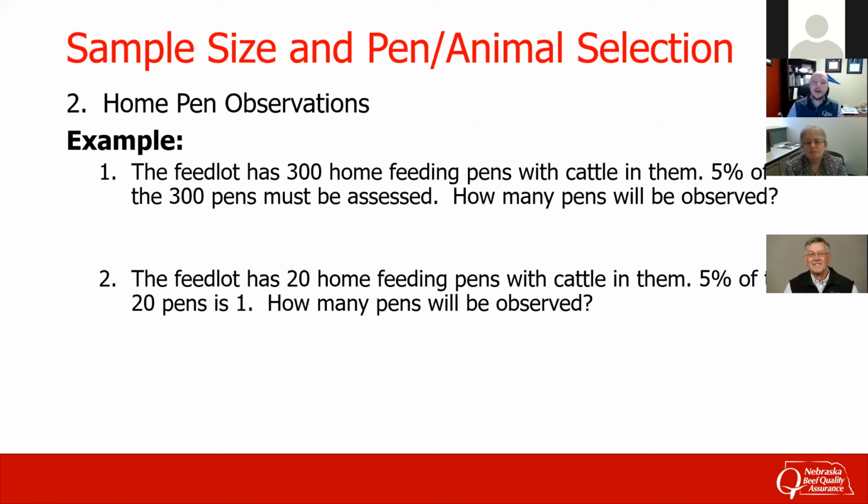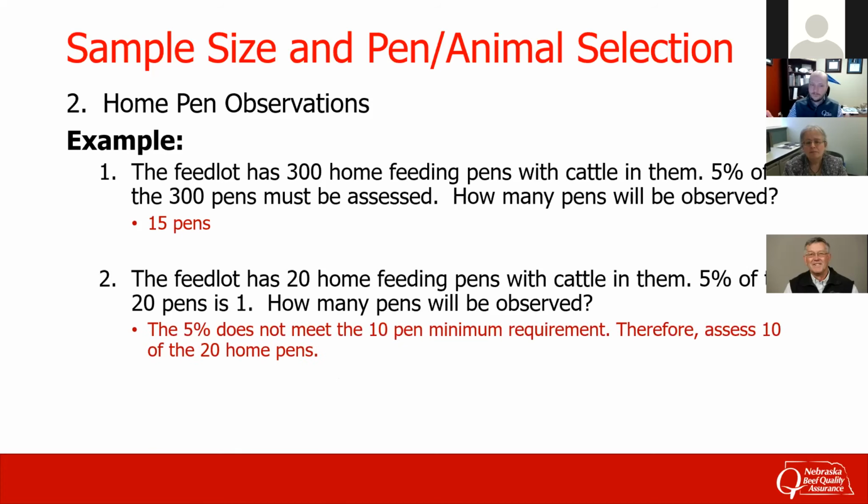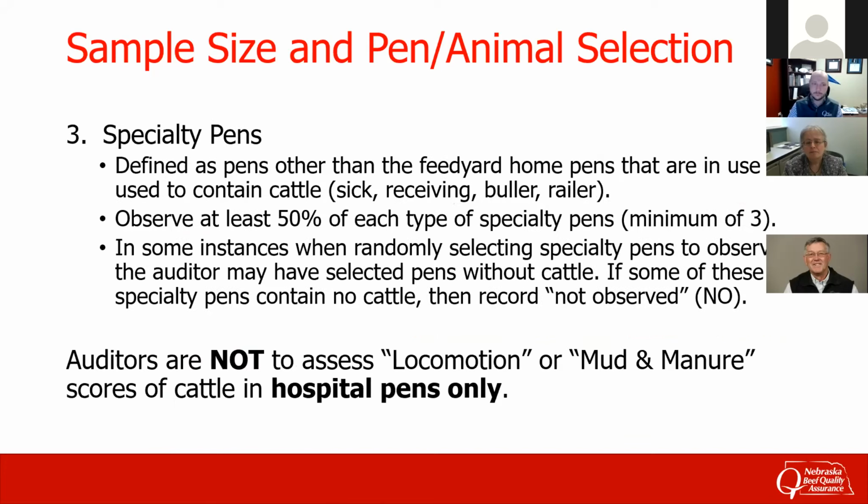So just to give you a little example of what this will look like. If you have 300 home pens and they need to look at 5% of that, they're going to look at 15 pens. I know that's over the 10 pen minimum threshold, but that's how it's going to be for the 5%. If you only have 20 home pens, 5% is only 1 pen. That doesn't meet the minimum requirement, so they're going to look at half of your pens. They're going to look at 10 pens.